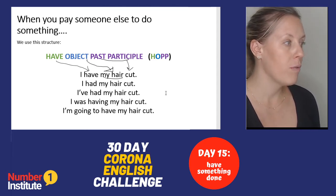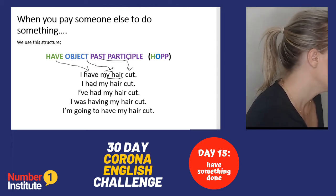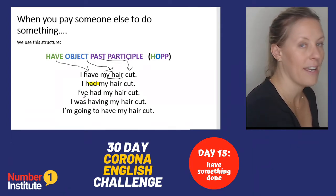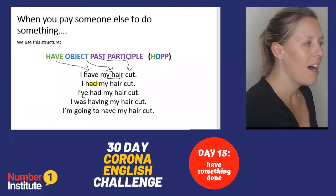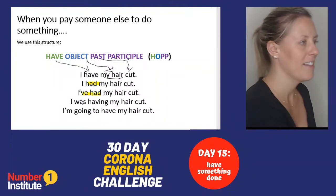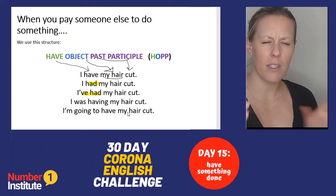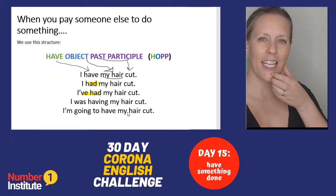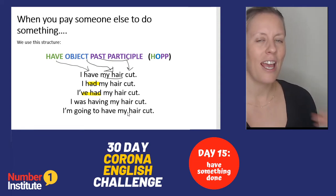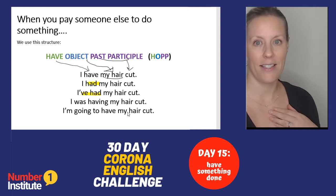So if we want to say the past, let me choose, I had my hair cut. Present perfect, I've had my hair cut. Maybe somebody sees you and says, oh, I didn't recognize you. You look different. What has changed? And it's your hair. So you say, oh, I've had my hair cut.